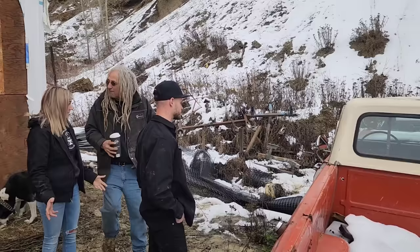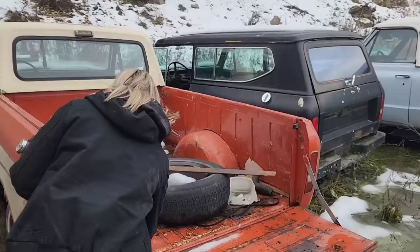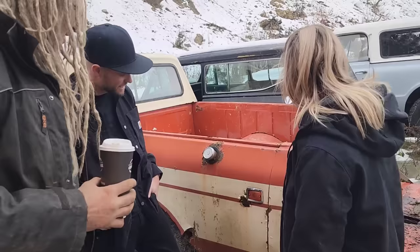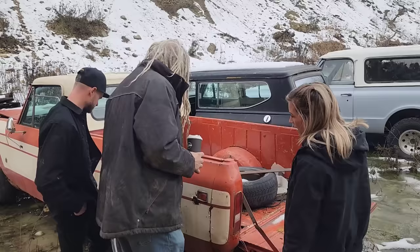But yeah, you look at the rust. Oh, yes. But hey, I said I wanted to practice. Claire, what do you say about rust? It's only metal. To paraphrase the great one himself, it's only metal. Remove and replace. It's metal around it. Remove and replace. But it's all flat, at least it's not really complex to have to redo.